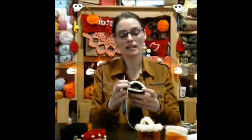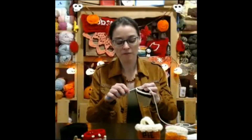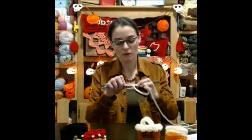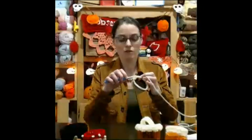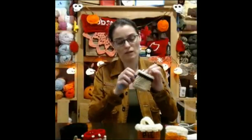I figure this is going to end up turned back a little bit, so what you're going to see is the hot chocolate from the inside of the mug, literally. So I'm going to try a few little bobbles. Here we go. I'm going to go with a double crochet, so let's go 2 double crochets and a slip stitch. I'll slip stitch into the next 2, and then I'll do 2 double crochets, and I'll slip stitch into the same one.